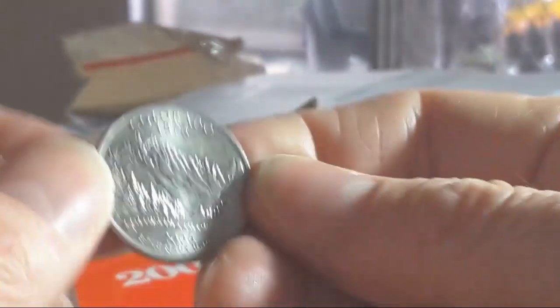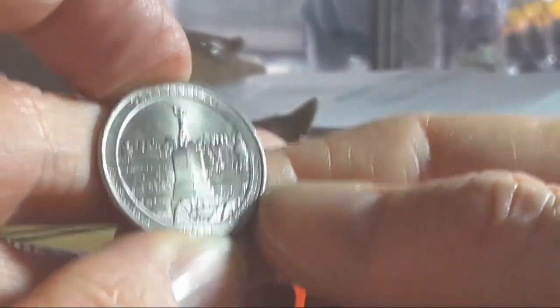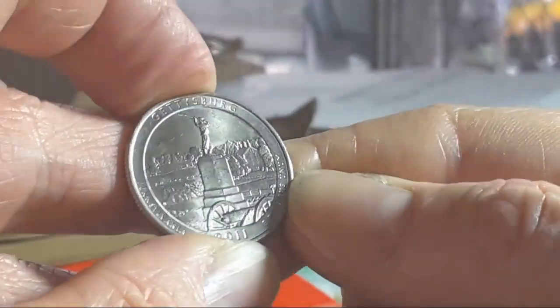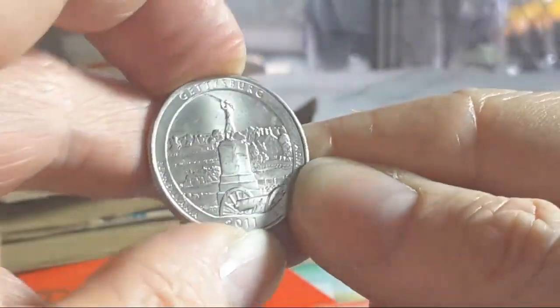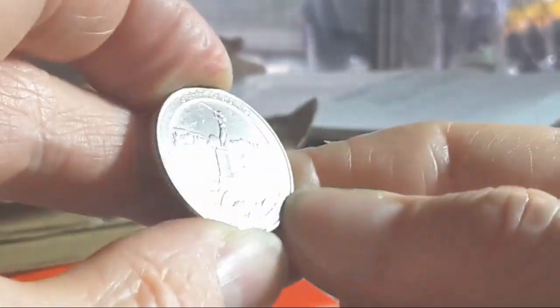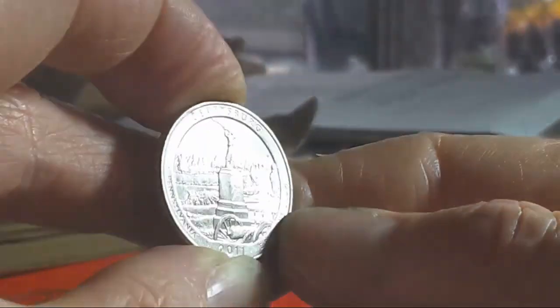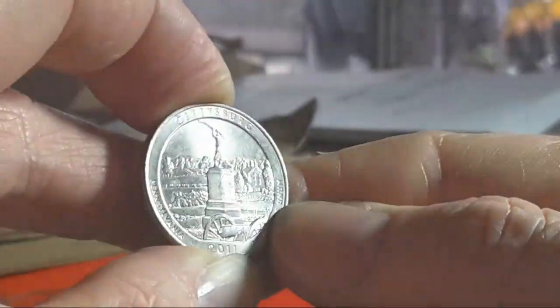Here we have Colorado, not bad. So if you're into US quarters, I recommend that you actually get this series. I actually get these for 10-cent coins in Australia. I never actually paid for any of these. Gettysburg, 2011. Okay, so Pennsylvania. So this is commemorating something else. This is not the state quarters.